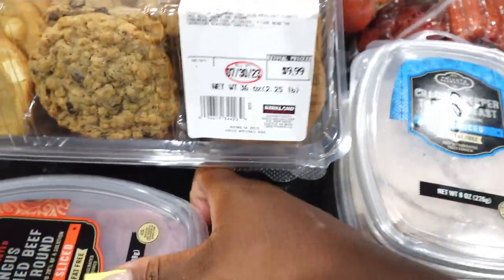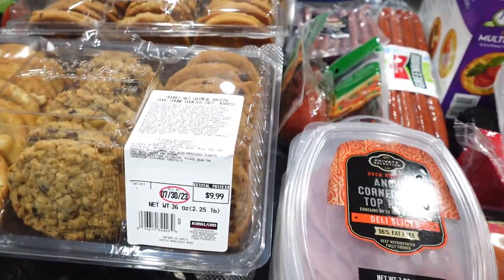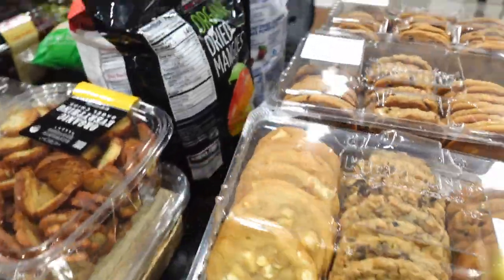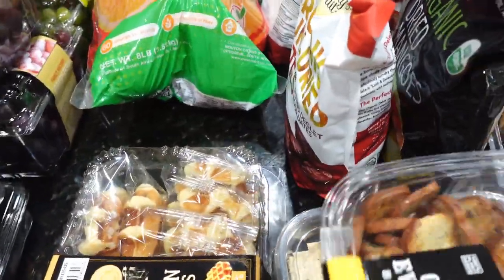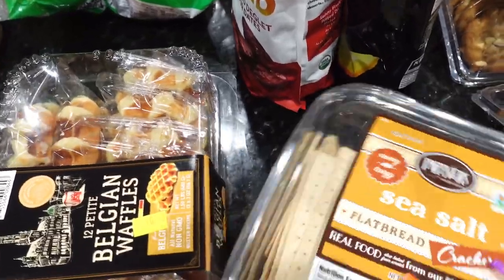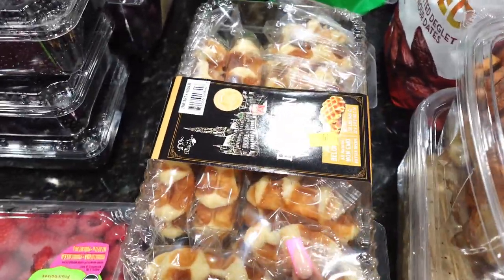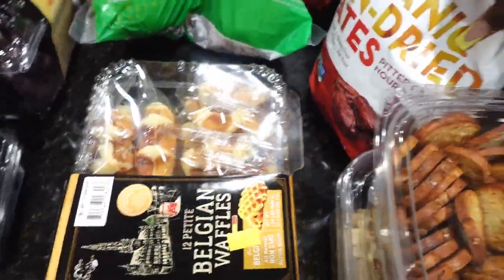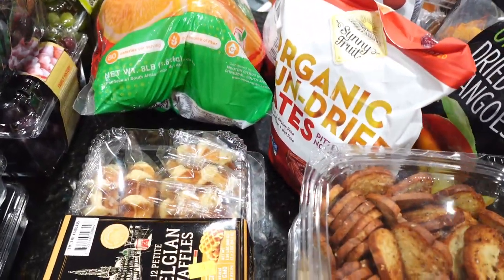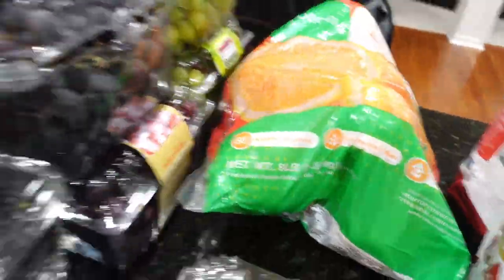buffalo chicken, roast beef, and honey turkey. Cookies, self-explanatory. We have these little bagel chips, sea salt flatbread, little Belgian waffles. I don't know if I'll use these yet. We have dates, craisins, dried mango. I have berries and oranges. Fruit.